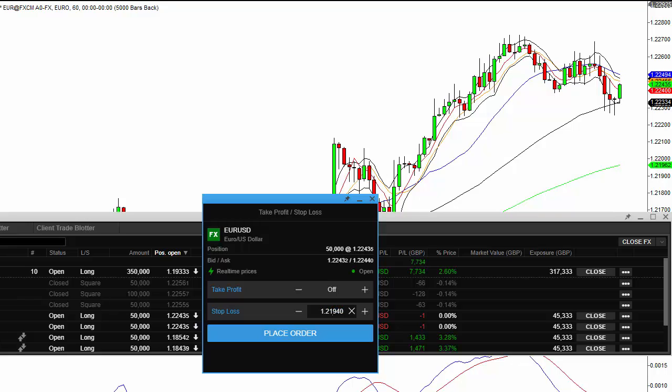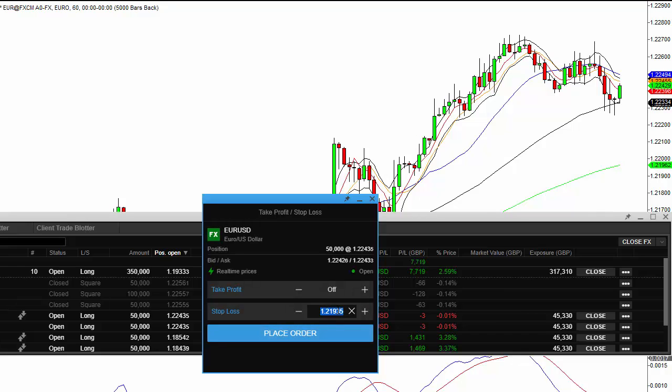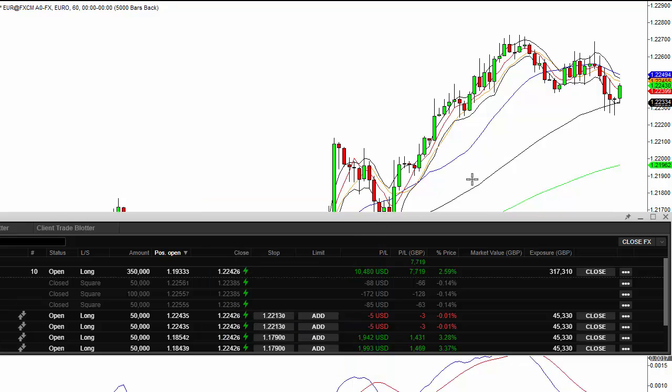Oops, is that going to take it? Come on. Oh, my keyboard again. Is that working now? Keyboard stopped working. I don't know what's going on with my keyboard this week. Oh, there we go. 1.2213. And then put the other one in, 1.2213. Okay, so I've put those in.